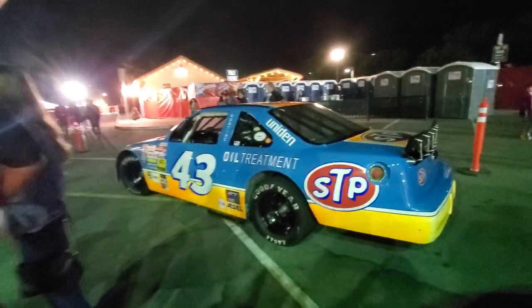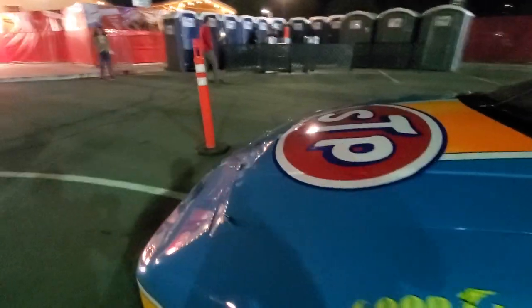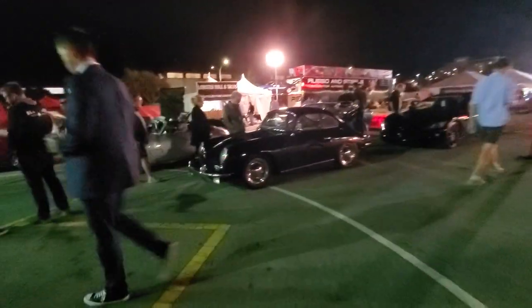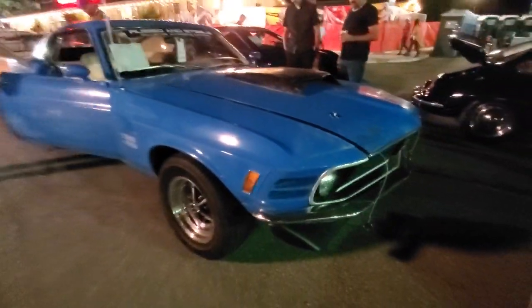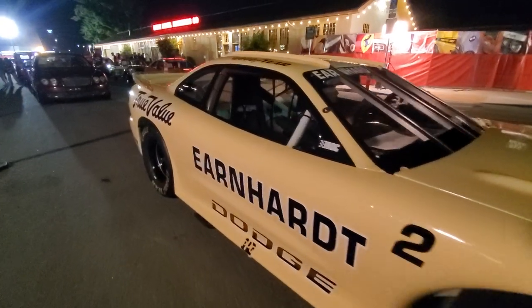Got a Richard Petty car here. 275. Yeah, we're getting there. 300 grand. This will be the next $1 million car one day, folks. Come on. 300, real hot rod, Hurst T-bar shifter, pedals and gears. 300 grand, titanium silver. Dale Earnhardt, number two, True Value Dodge. How about that? $300,000, you can do it.